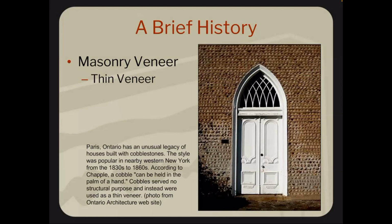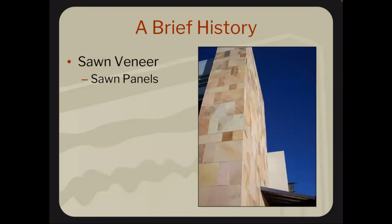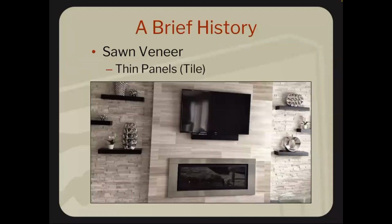And then also probably in the mid 80s, we started getting the saw cut tile, as we all know, not very creative, but it's still a veneer. And also in the mid 80s, the cultured stone came out, and the full bed guys were like, okay, we can come up with a lighter alternative too. So this is when we started seeing some of the veneers.